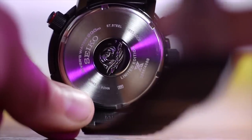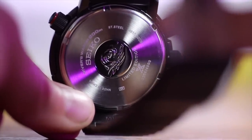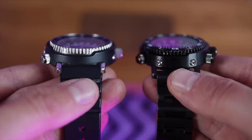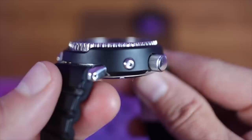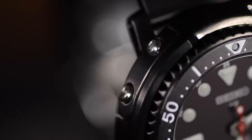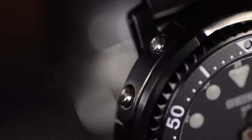Screw down crown and screw down case back. This again is a 200 metre diver, ISO certified, professional diver's watch. Also, if you see around the case, the SNJ025 only has 3 hex screws around the sides of the case. With the 037, we've got 5. I can only think that these two I'm showing you right now are to do with the sensors with this new movement. Because why add 2 more rivets?